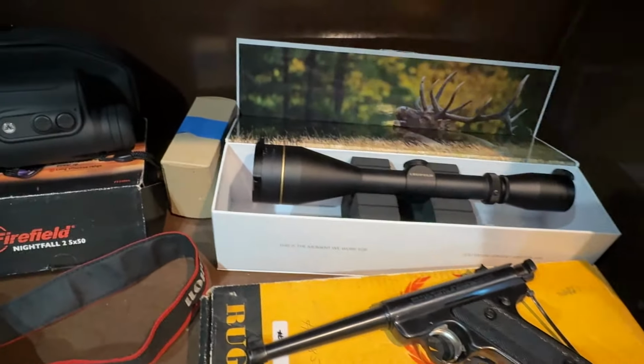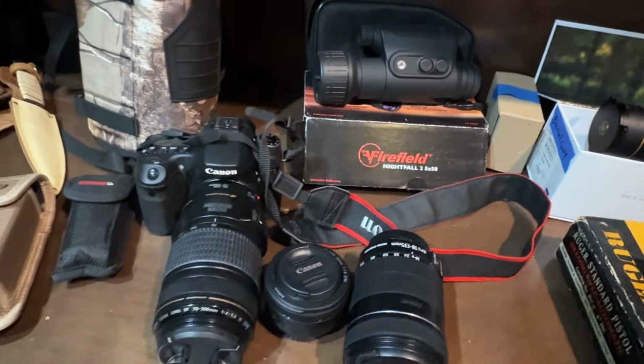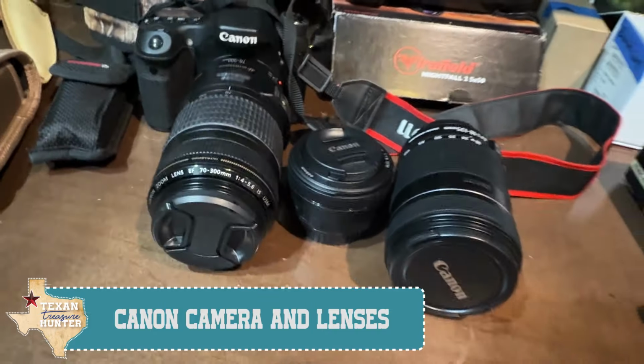There are two Rugers, a loophole scope, Firefield, Nightfall. This is a camera, one of the cameras. This is a Canon. This is the one that was in the bag that's in the safe. This is a nice camera. Several different lenses that go with it.